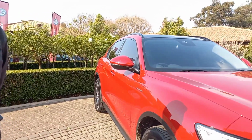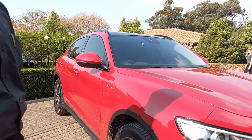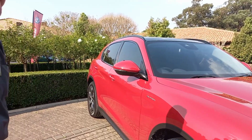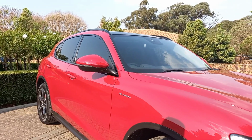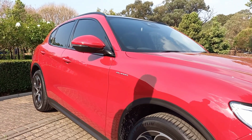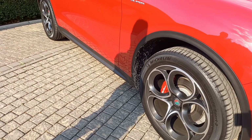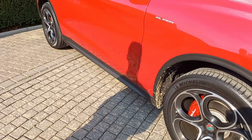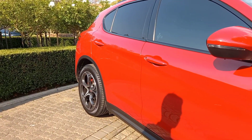100%. But let's start here with the bigger brother. Seeing as it's a Stelvio, mostly a carryover from MY20. The big improvements are more towards the interior of the vehicle, where we move from a normal display to a touchscreen radio and a new center stack from the previous model.